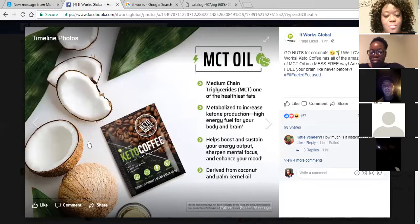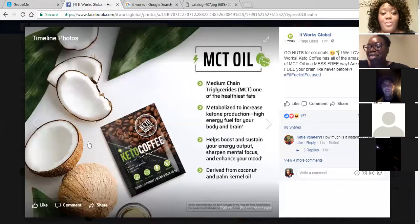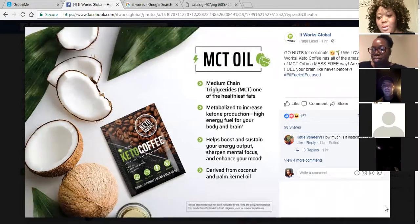And derived, again, from coconut oil and palm kernel oil and the coffee beans, grass-fed butter, like me. That's just been an amazing product. We're all so very excited about it. There are more things that are coming, but the keto coffee is the first of them, the dietary supplement to help burn energy. I see we've had another few people to jump on.